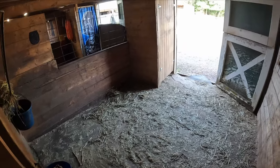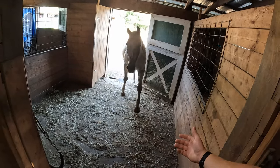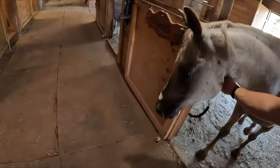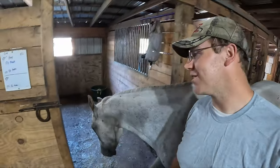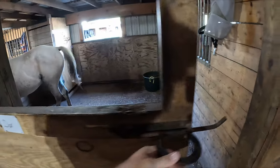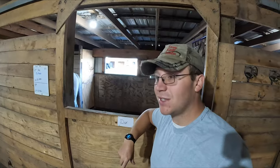Docs, come on. Come on. Yeah, come on, buddy. Yeah, come on. There you go. He's still learning his stall. See? This is your stall. Nice. So that's Doc's. Now we need to feed the donkeys.